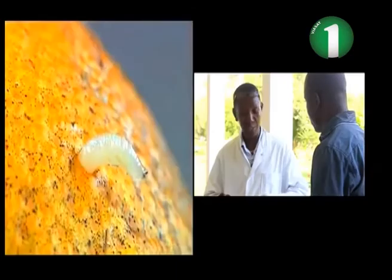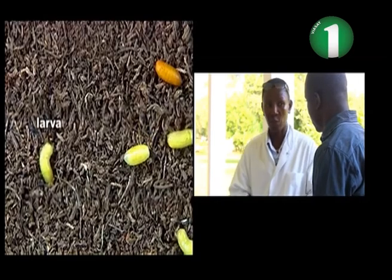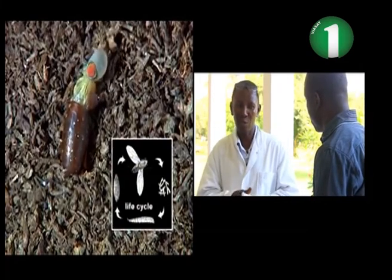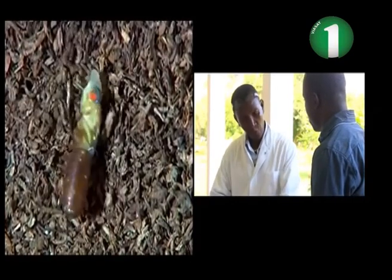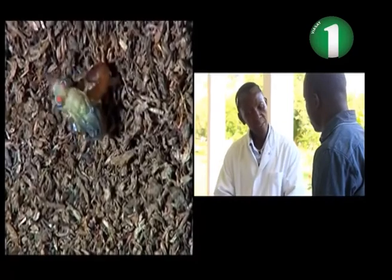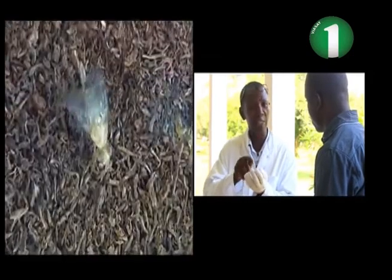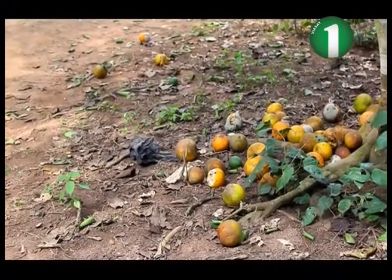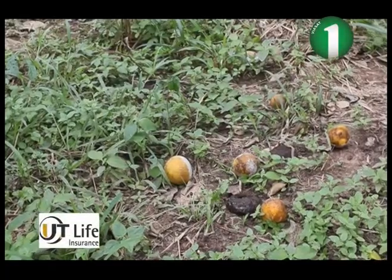Because their aim is to feed, grow fat, store up enough energy, and then at one stage, they come out of the fruit and pupate in the soil. At that stage, they don't feed, so they draw on the reserves when they are in the soil. They lie in the soil for a period of about 2 weeks, and then they come up again. The puparia will hatch, it will break, and a new fly will come out. The infected fruits rot quickly and fall down on the ground, which makes the fruits unsuitable for human consumption.